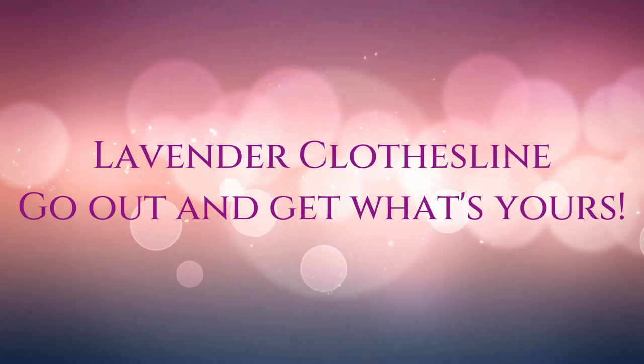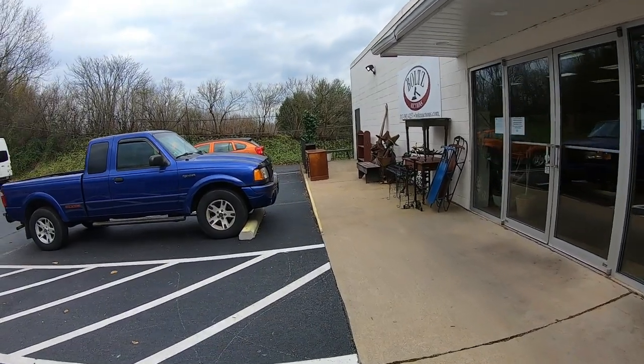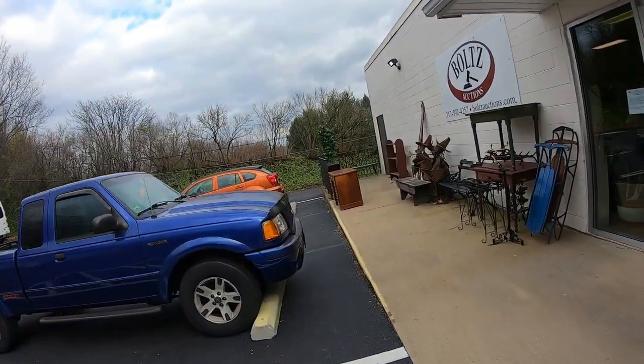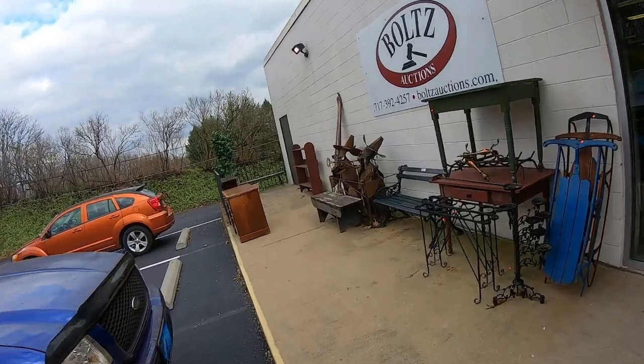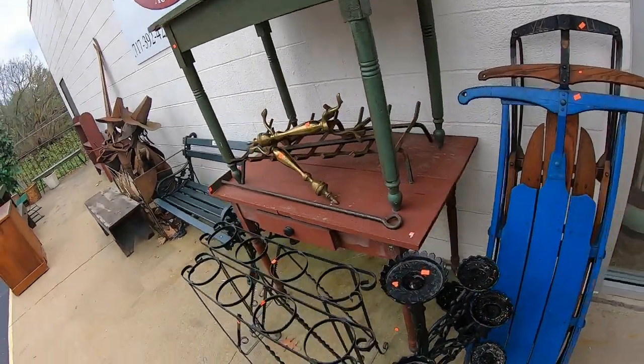Today we're going to an auction. Here we are at Bolt's Auction. This is their sign. They have items inside, outside, downstairs, and on the main floor.